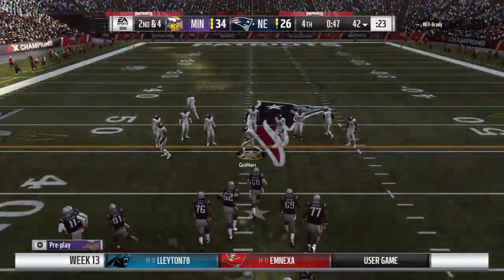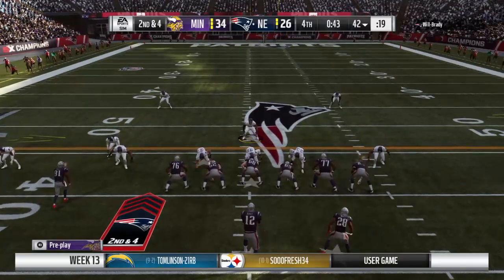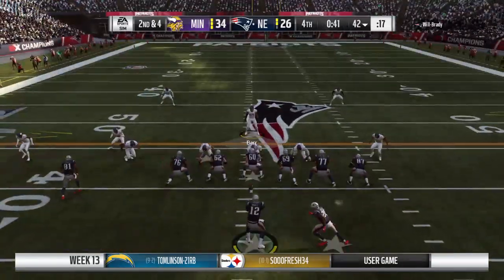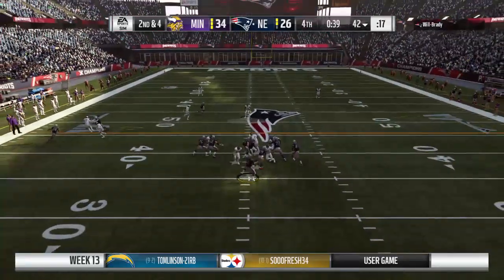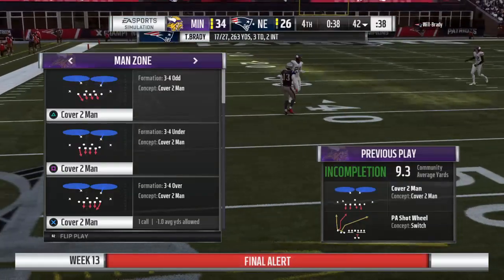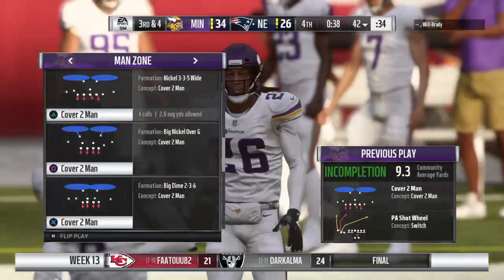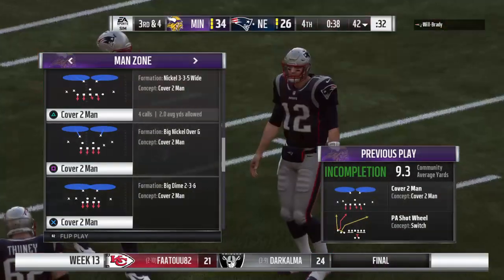Here we go! Back to throw. And that one goes incomplete. He's maybe lucky it wasn't a fumble as he got hit as he threw it. This defense has watched their lead dwindle away. This is where they really need to bow up.